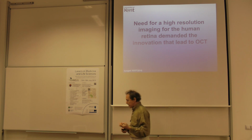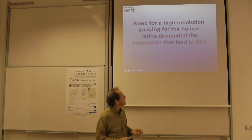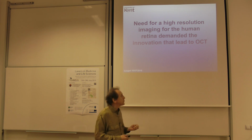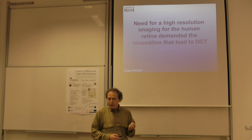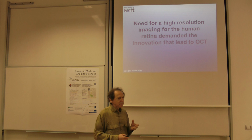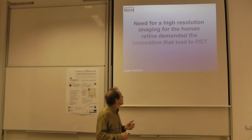By 1980, the scanning laser ophthalmoscope was invented, 1980, 1981, and that allowed some high resolution of the eye, but that was not sufficient. So it was a problem to do with imaging the eye with high resolution, because the eye presented a technical problem to a confocal microscope. We couldn't do any better than the maximum achievable because the eye is too long.